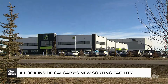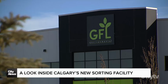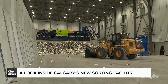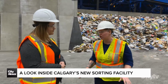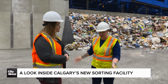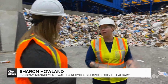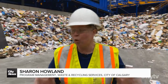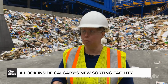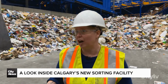We begin inside the city's new sorting facility designed to bring the city's capabilities to the next level. This is the tipping floor. This is where it all starts. Our trucks back in. They dump the recycling here that's collected from the blue carts, and then off we go. We're going to tour this facility today. We're going to see how this material gets sorted into its commodities so that it can be sold to various recyclers and product manufacturers throughout North America. All right, well, let's go look through it. Excellent.